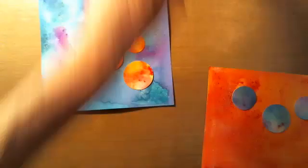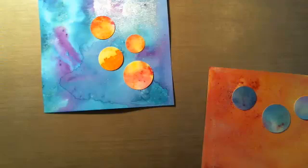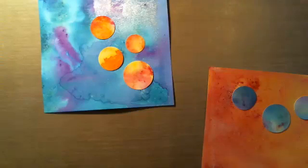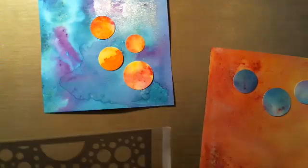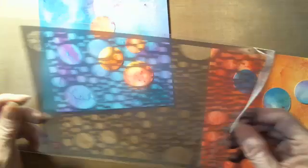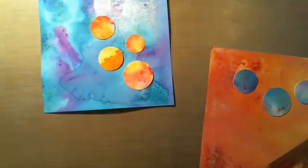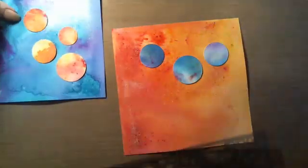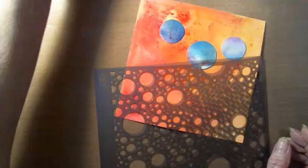So I'm assuming she wants me to use one of these stencils. And I'm kind of tempted because of the size. My other ones are all kind of big. This one's brand new and I haven't used it yet, so I'm kind of wanting to use this one. The Finnabair. Alright, I'm kind of leaning toward this right here.